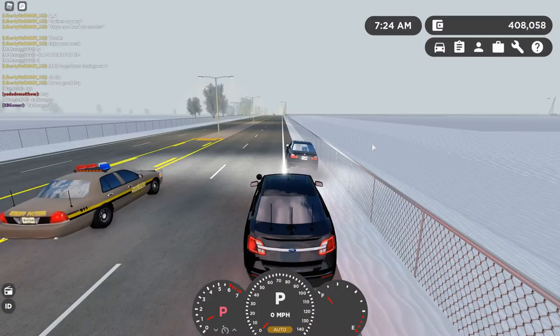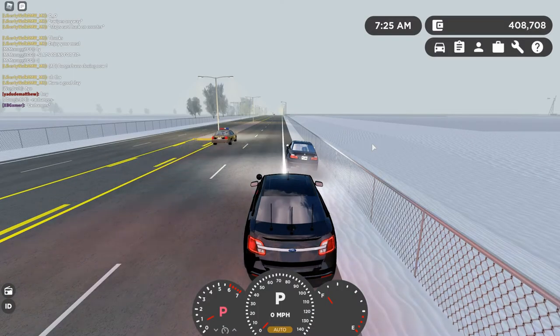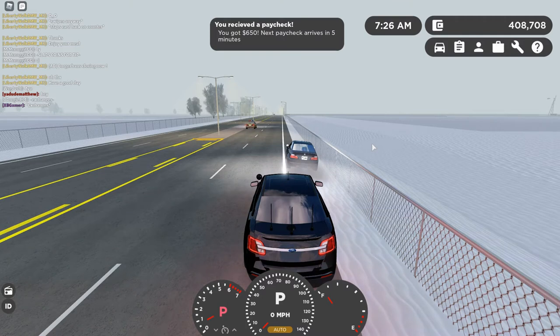All right, so I'm just gonna be giving him a written warning. He didn't really hit me, and I understand it might have been some lag, but just a written warning. He already has a citation. I believe it's for this offense, but we're just gonna go easy on him.